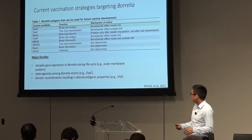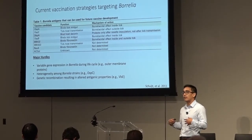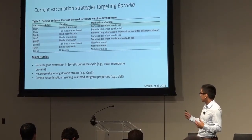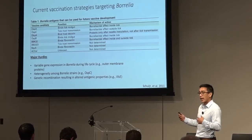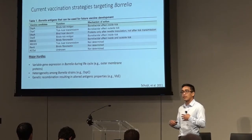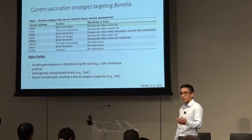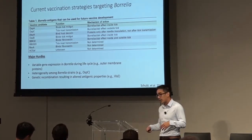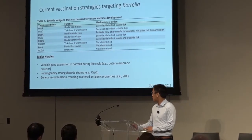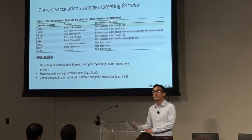And another example of this is with the VLS-E protein. You have to keep in mind that these pathogens have evolved very complex strategies to avoid neutralization from their host. A good example of that is this VLS-E protein that has a very complicated system of recombination that allows it to continuously alter its antigenic properties, making it very difficult to target. So overall, targeting Borrelia proteins can be quite difficult and has not been as successful as we need to control Borrelia. Can we get the next slide, please?